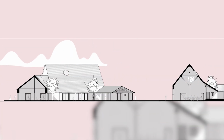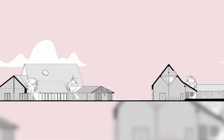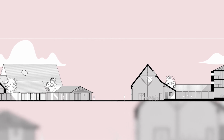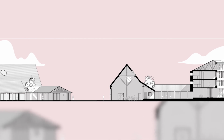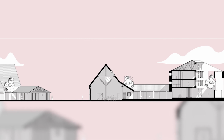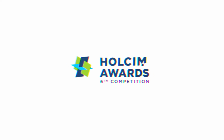The architectural language harmonizes with the historic fabric of the village. The 4 old farm buildings were rehabilitated without destroying their original character. A new structure was added to connect the ensemble and enclose a central courtyard. Although modern, this structure is sensitively integrated into the new complex. Next are the main winners.